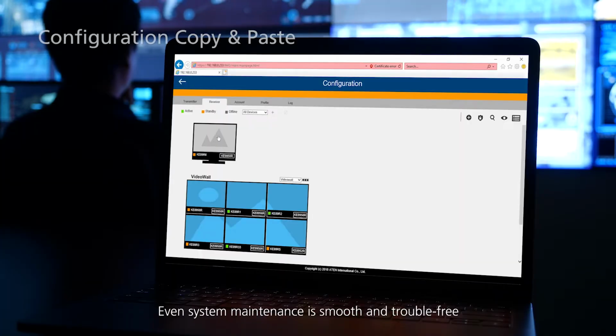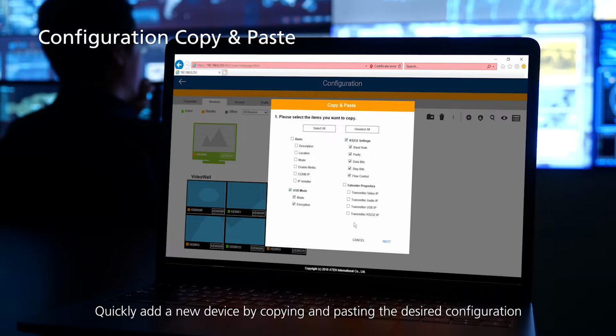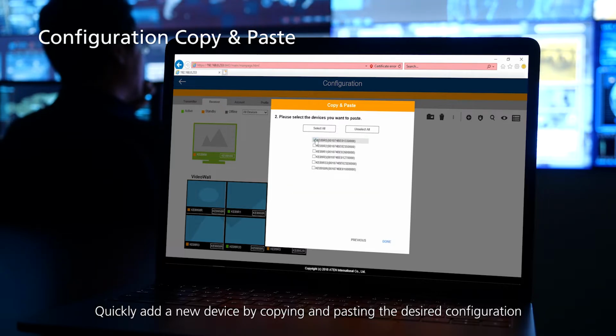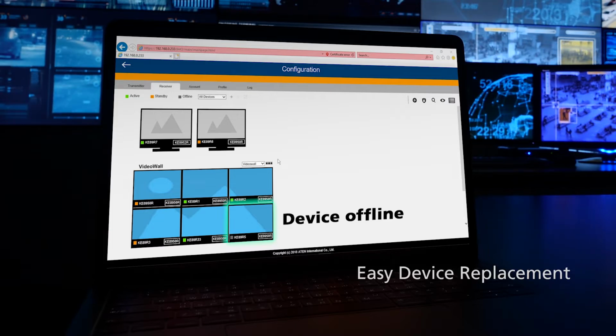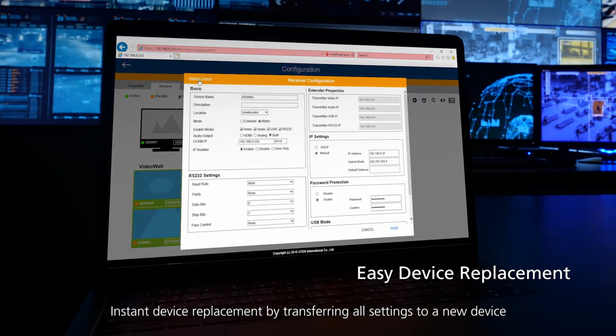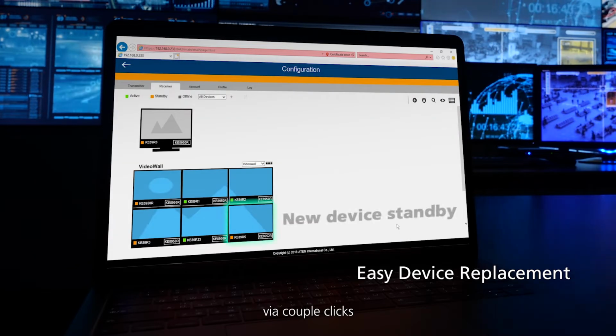Even system maintenance is smooth and trouble-free. Quickly add a new device by copying and pasting the desired configuration. Instant device replacement by transferring all settings to a new device via a couple of clicks.